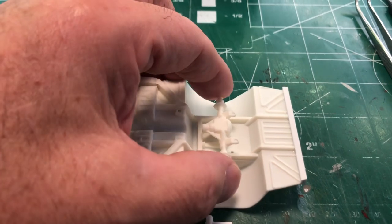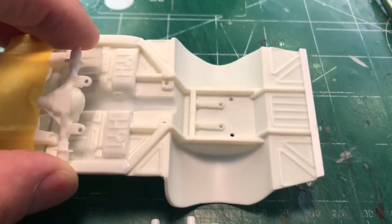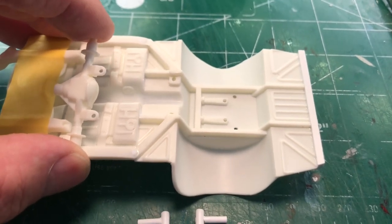But as far as what I do to try to get a little bit lower, you just got to look at where your contact points are on the suspension.